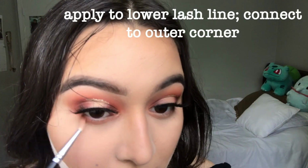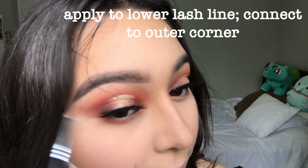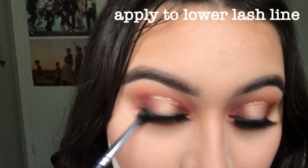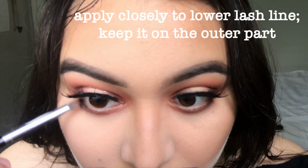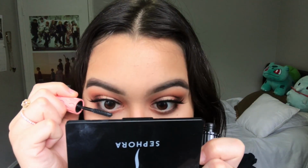So for this, I'm gonna go ahead and put this on my lower lash line. I like connecting it to the outer corner. Then I'm gonna apply some lower lash mascara.